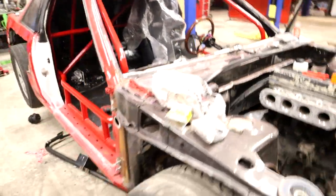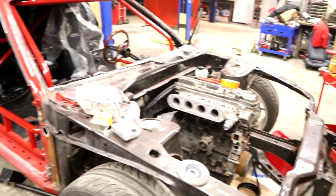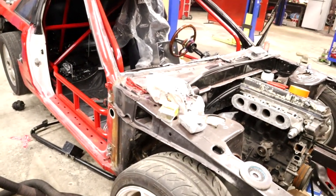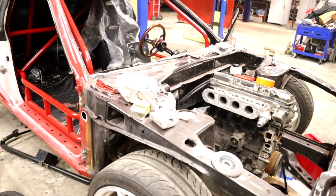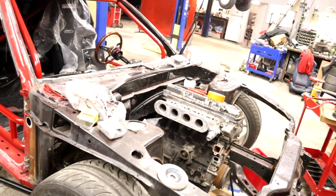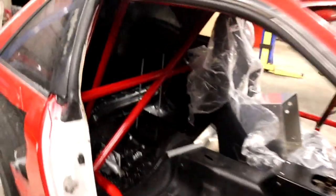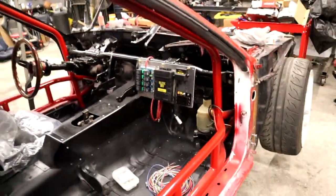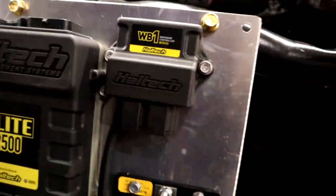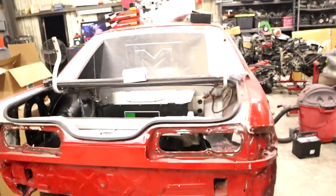So hopefully by the end of the week, the plan is to have the built engine in there and be finished with wiring. I won't say fired up because we're still waiting on a lot of stuff, but if I can have it wired up and start making a base map, that sort of thing. I won't say running. It's possible, but I won't say running. But yeah, looking real good. Your boy's gonna be on Haltech, because that's what we like around here, and hopefully we'll have that done.